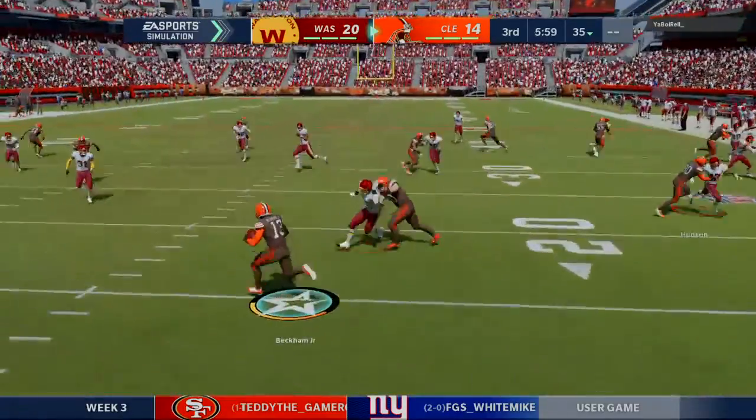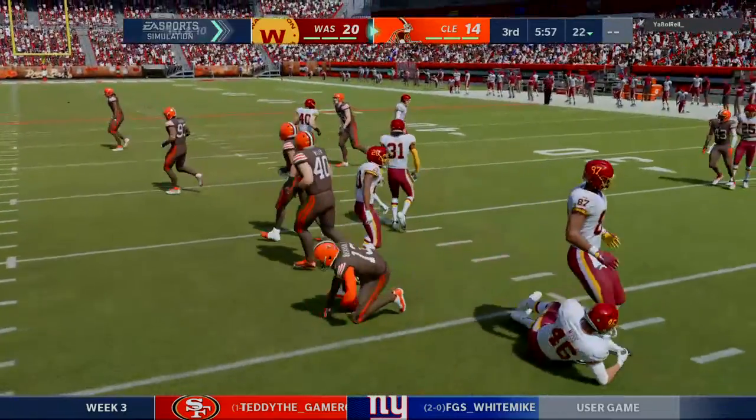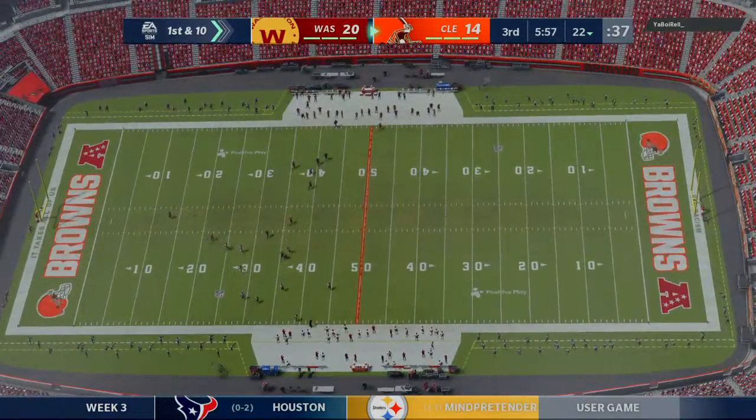Taking it about the 1. And he'll get it up past the 20 to about the 22. The Browns take over 1st and 10 at their own 22-yard line.